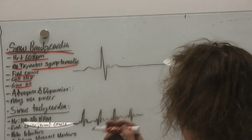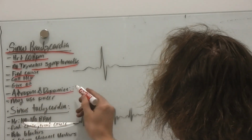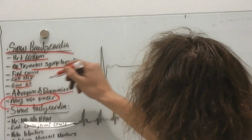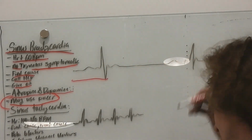So that's sinus bradycardia. We could be giving them atropine or dopamine to increase the heart rate, and we're probably going to give them a pacemaker. So as you can see, it's just like regular, but it's slow, very slow.